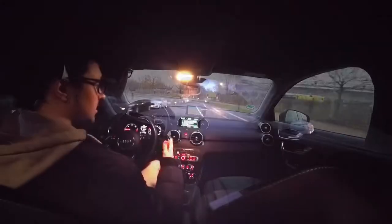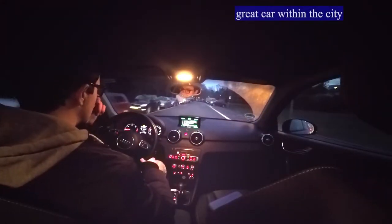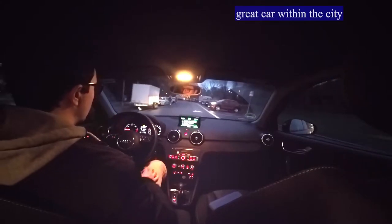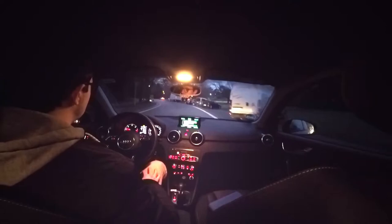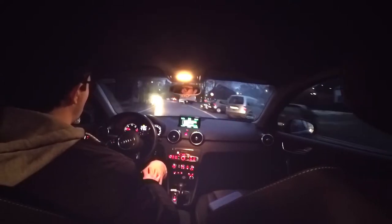It is a great car within the city. We had it also in our journey over the weekend, so two people can also enjoy it on a mid-distance trip. Good things versus bad things.